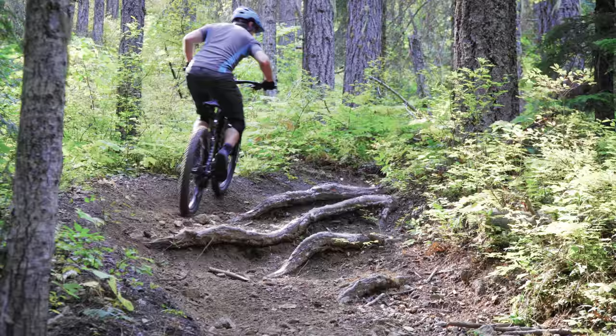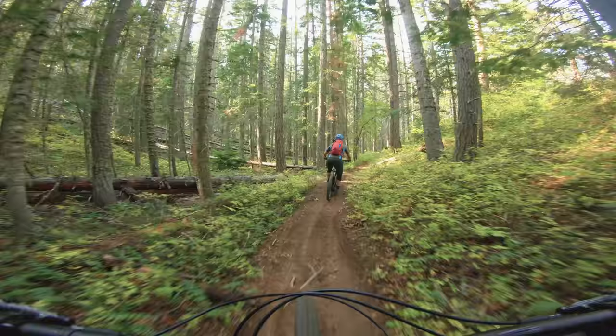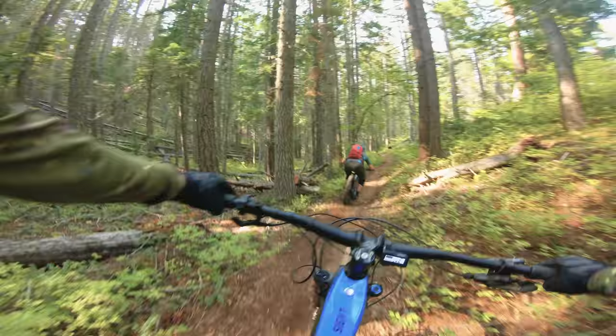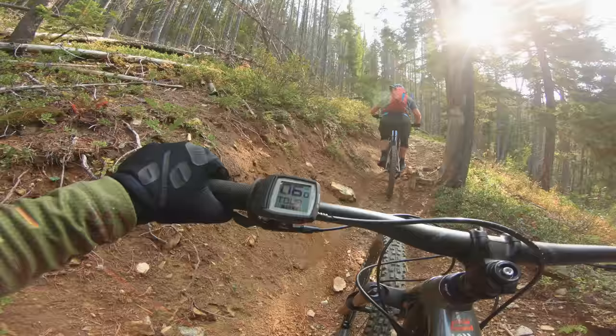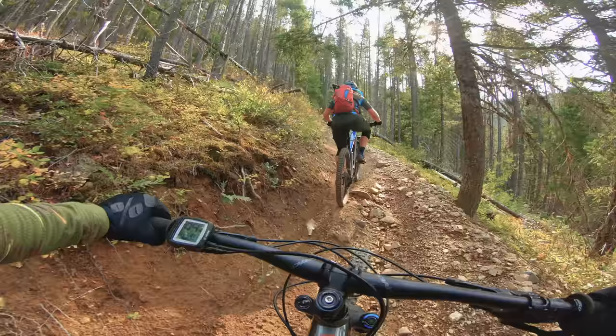Dirt is so good today, though. To get some miles on this e-bike and on a Norco, which Logan's riding here, Logan and I headed down to some moto-legal trails out in the Cascades. Logan has a strong background on the dirt bike side of things, as you all saw in the e-bike versus moto video where he rode my dirt bike.